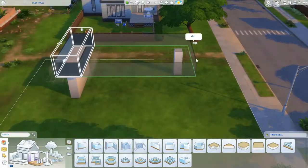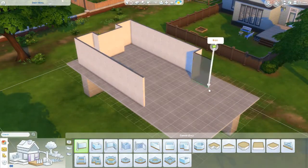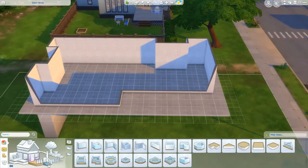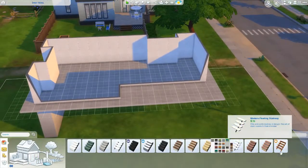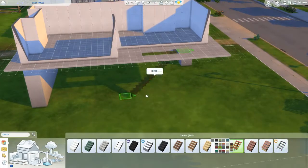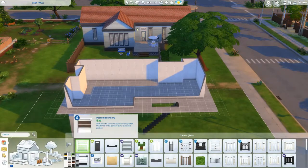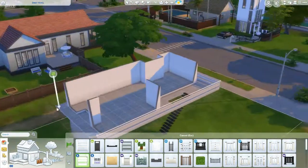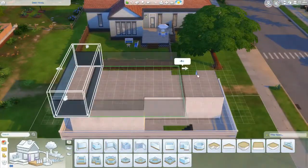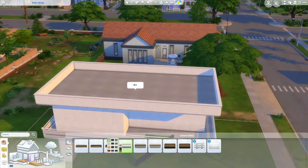So today we are just building a small modern type home. I wanted to do a house build, but I wanted to stay true to what I usually do, and I did want to keep it on the smaller end. So it is a one bedroom, one bathroom home with living space on the outside as well, just to give it a little bit more oomph. But yeah, it's pretty simple.